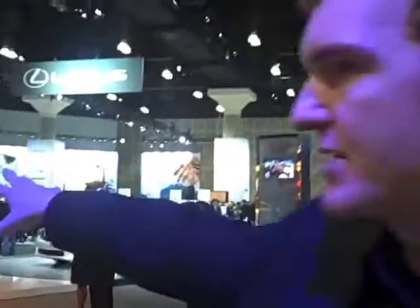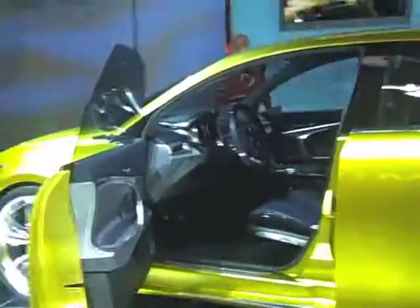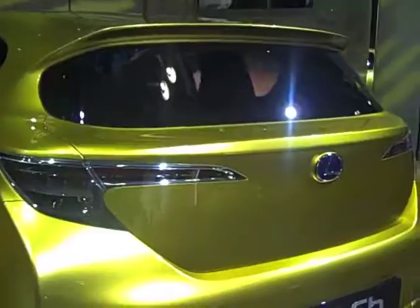See, we've got a hybrid here, the four-door hybrid SUV. We've got a hybrid luxury car. Lexus is leading the way. Toyota, Lexus, they are the kings of hybrids. I gotta give them total credit for that, for getting out in front of it. And this is a beautiful concept.